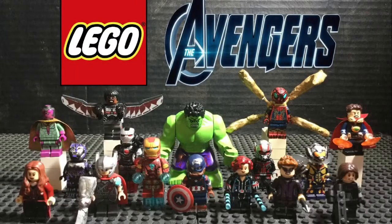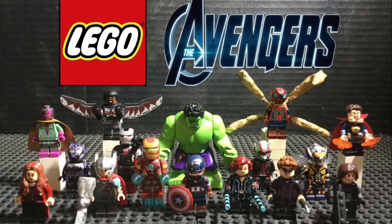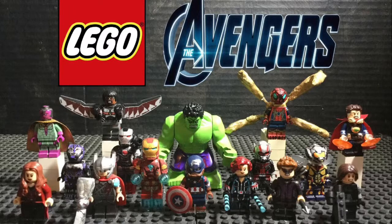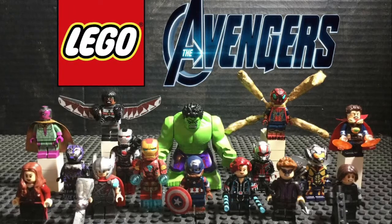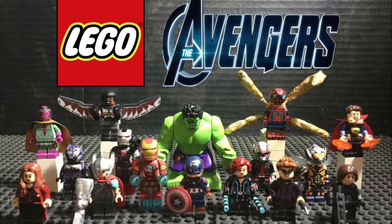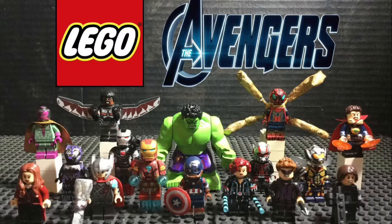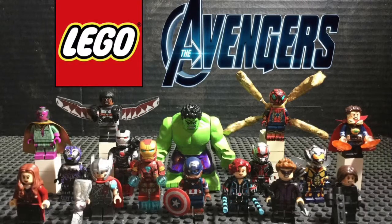I'll be honest, Marvel minifigures are kind of rare here on the series. For the longest time, my main focus was DC superheroes and video game characters, but then after seeing Avengers Infinity War, and then seeing other customizers do their own custom Avengers showcases, I finally decided, you know what? I'm going to do that. I'm going to do my own style of the Avengers in my own fun and creative way.